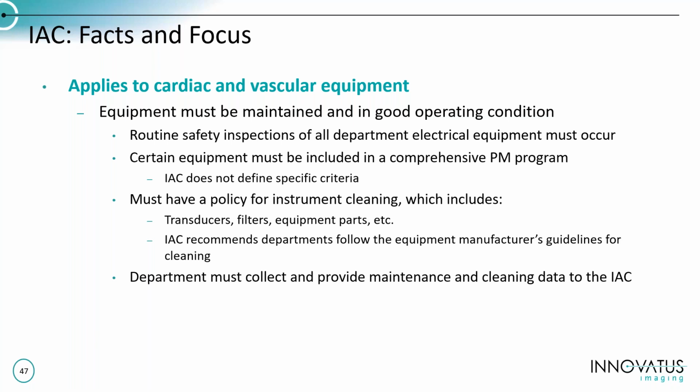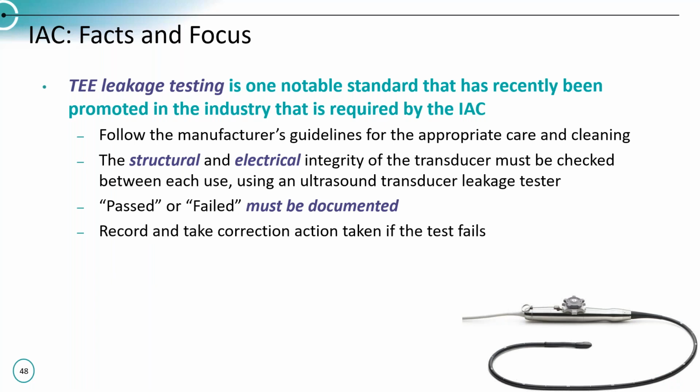Because these transducers are manufactured out of different materials, and they may be manufactured in different countries for the same OEM. So I'd love to say, hey, there's one cleaner and disinfectant out there that works perfectly good on every single probe made. There isn't. And so please follow the manufacturer's guidelines or contact us, or Ted and I can help you find the proper cleaners and disinfectants for your makes and models.